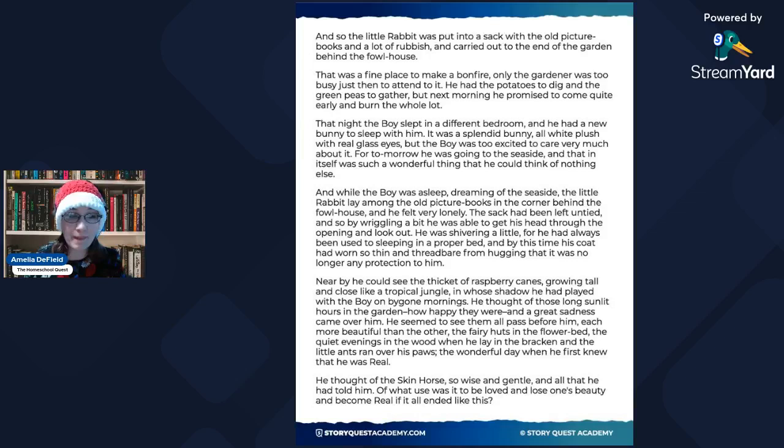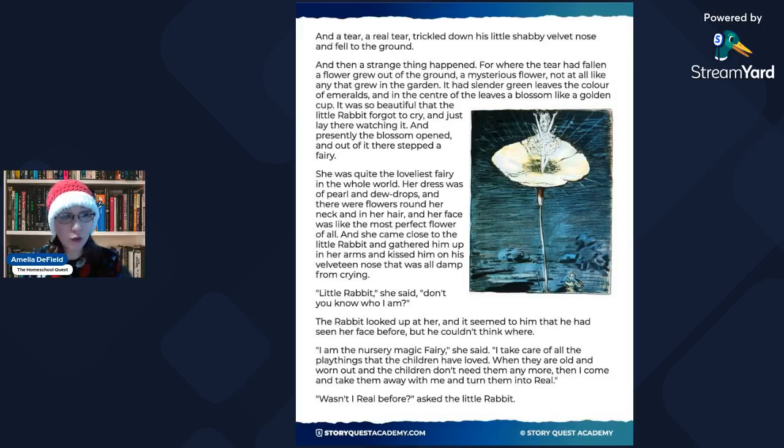He thought of the skin horse, so wise and gentle, and all that he had told him. Of what use was it to be loved and lose one's beauty and become real if it all ended like this? A tear, a real tear, trickled down his shabby little velvet nose and fell to the ground. Then a strange thing happened. For where the tear had fallen, a flower grew out of the ground.